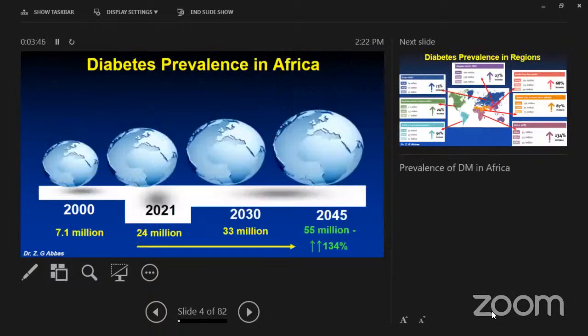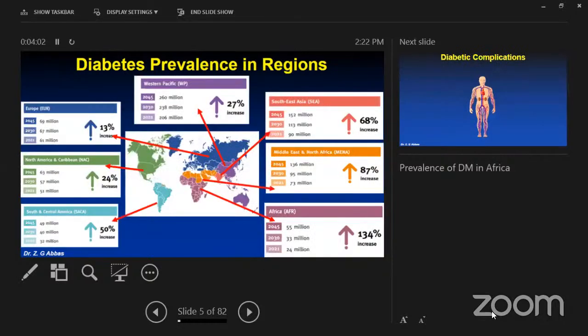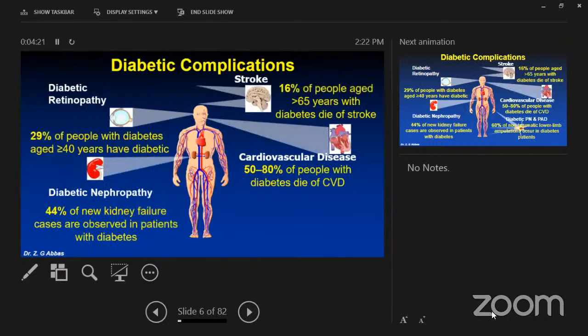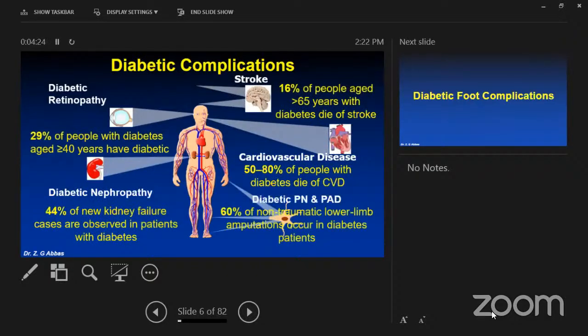Look at the prevalence of diabetes in Africa. Only 20 years ago we were small, and after 20 years, last year 24 million, and in the next 20 years, we are going to live with diabetes, and that's not a nice thing to do. Compared to the other regions, we're the highest, a 134% rise in Africa. So the question is, what are we doing wrong, that we are getting such a huge number of diabetes? Obviously, when you have more diabetes, there are more complications, and what I'm going to talk about is diabetic foot.